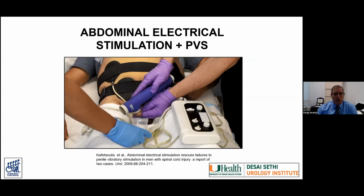Also, some patients don't respond to one vibrator alone. So we did a study based on another study that was done by a physician who was also in a wheelchair, who tried it on himself, using abdominal electric stimulators, which are available in the market, simultaneously with penile vibratory stimulation. That salvaged some of the failures of a single vibrator or even a sandwich. These combined methods are the ones with which we reported an 86% success rate for patients who are T10 or above: a combination of single vibrator, sandwich, or electrical stimulation.